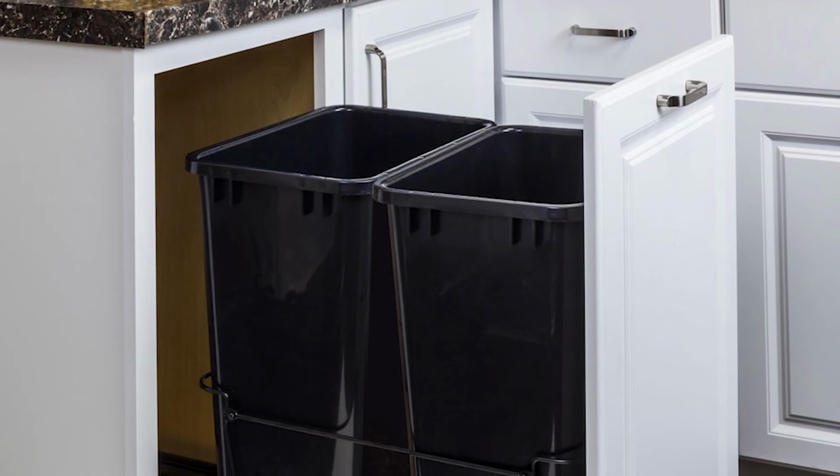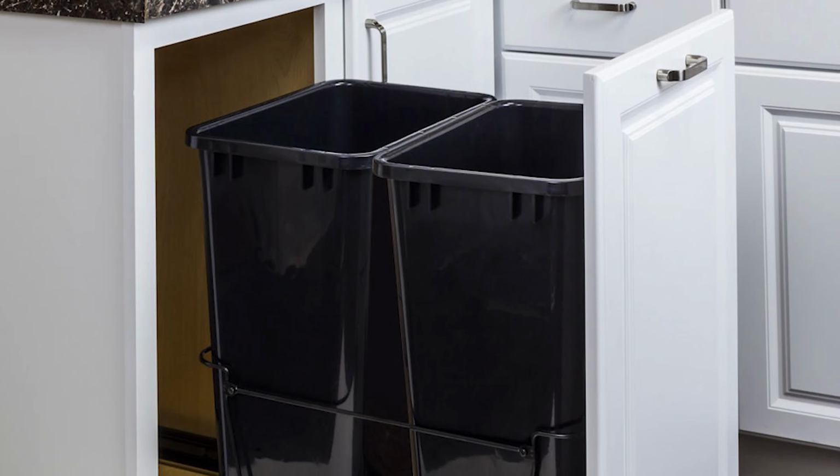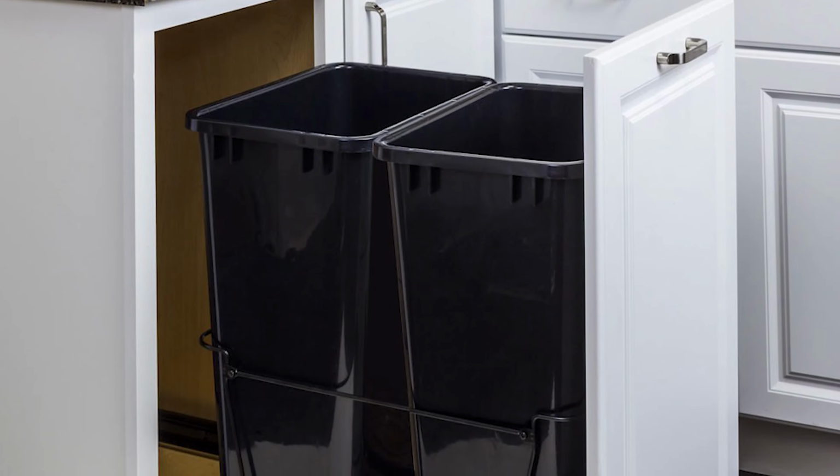But if you're getting a whole brand new kitchen and you have a custom kitchen being built, it's something very easy that the carpenter can make for you. Make sure that you add that second bin to a large enough pull-out so you can have both in your kitchen.